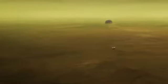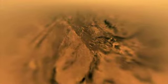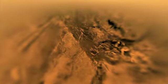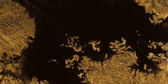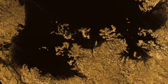So the Huygens probe parachuted through in 2005, and we landed on the surface, and we saw an amazing world. It was incredible how Earth-like Titan appeared. It had river channels, it had lakes, it had sand dunes. The only difference is it's very cold on Titan, and the liquid that flows through Titan's rivers is methane instead of water.